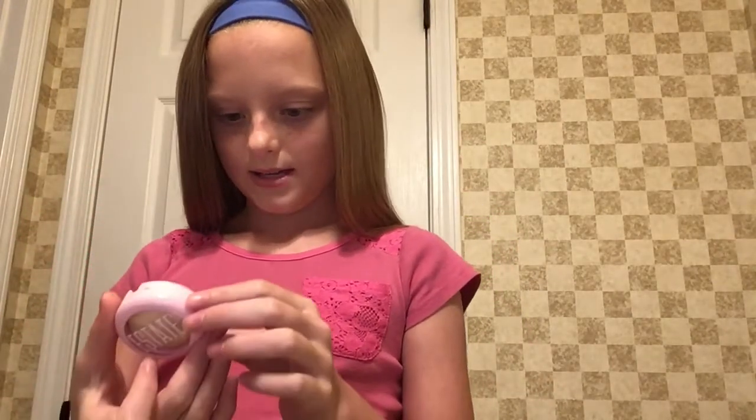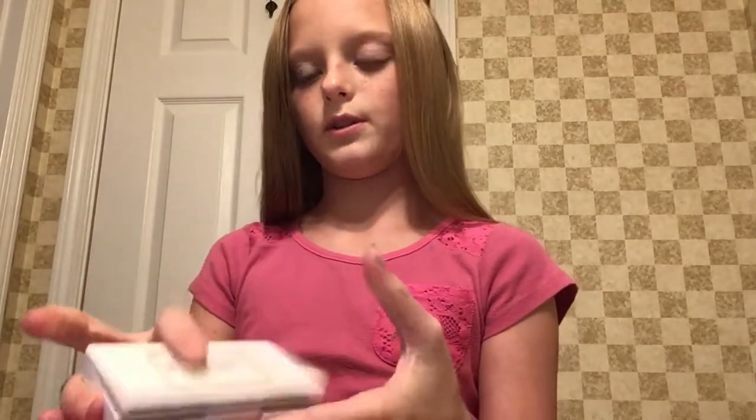I have this highlighter powder. I have some natural colors, which I'm probably not going to use, but I might use this blush and bronzer. I do have the waterproof mascara, but I'm probably going to use this mascara because I don't really like the waterproof. I don't put on a lot, so if I use the waterproof it might not come off.